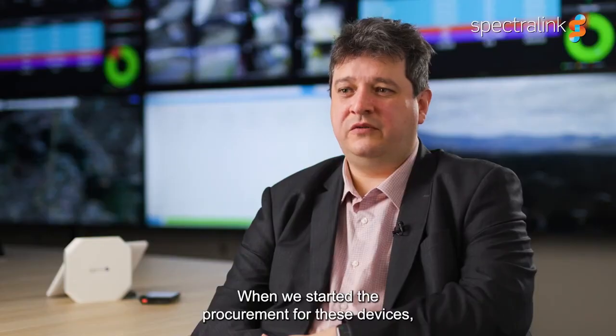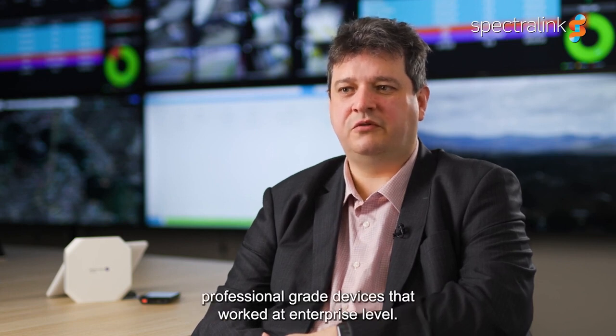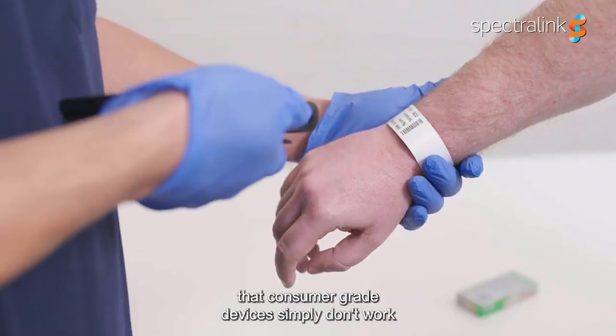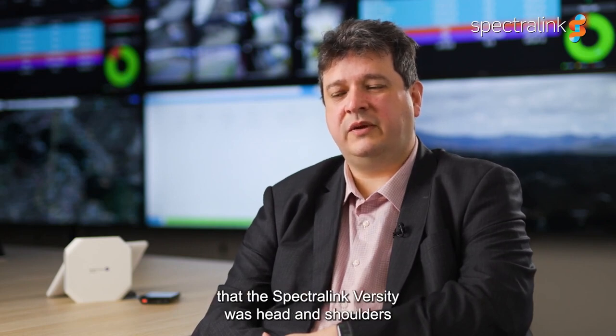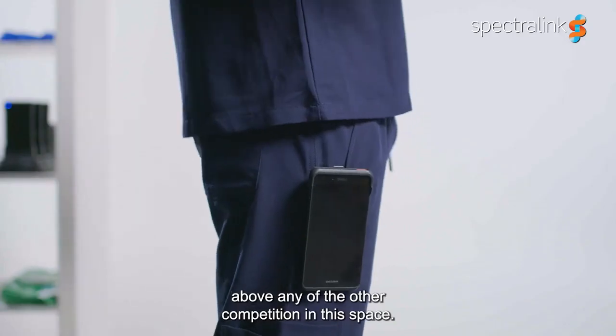When we started the procurement for these devices, we looked at consumer-grade devices, we looked at professional-grade devices that worked at enterprise level. Very quickly we worked out that consumer-grade devices simply don't work in a healthcare setting. What we found going through the procurement process was that the Spectralink Versity was head and shoulders above any of the other competition in this space.